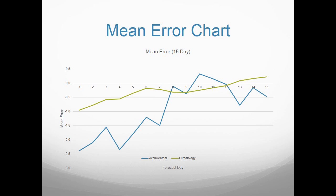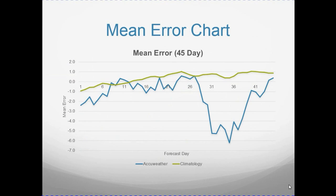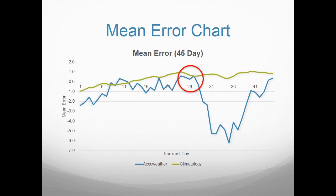First, we will take a look at the mean error from 15 days out and 45 days out. From 15 days out, for the most part, Accuweather had a cold bias up until about 10 days out, while Climatology had less of a cold bias, but for longer, approximately 12 days. Beyond that, Accuweather fluctuated between warm and cold bias until about 28 days out, in which they began having a very large cold bias, shown here. From then on, they slowly began getting closer to actual values, ending just slightly above the actual values. During this time, Climatology showed only a small warm bias.